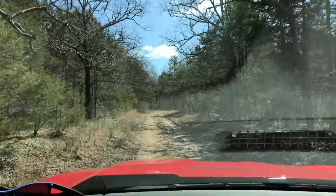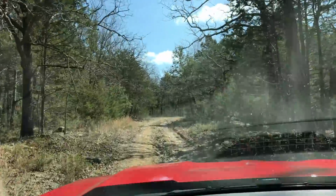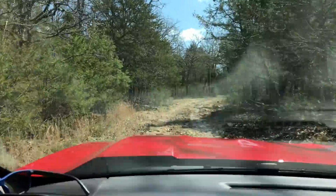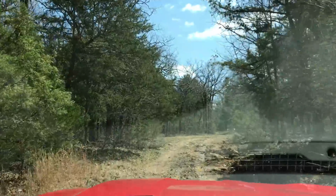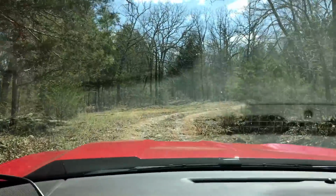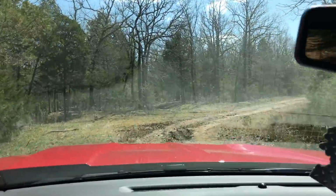I'm in a pickup truck, so it's no problem. I'm in a four-wheel drive. I don't think I would need four-wheel drive on this, but it's definitely good to have a truck or an SUV with four-wheel drive, just to give yourself that option.